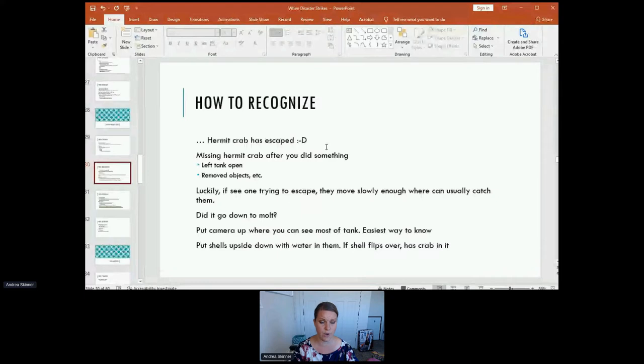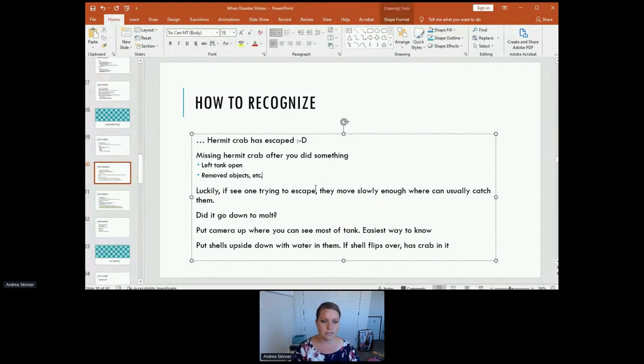Okay. How to recognize you have a hermit crab that has escaped. You hear a sound like I did. You have a hermit crab missing after you did something like left the tank open or you moved objects, etc. Luckily, if you see one trying to escape, they usually move slowly enough where you can catch them. Not always. Sometimes they can be really fast.